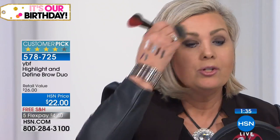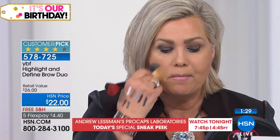Now, what I'm going to do is I love to set mine and soften it. So I go back to the yellow powder, and I just go right over the top of it. Don't take all your brow off if you got heavy-handed. Remember, the goof-proof product is the yellow powder. It takes away all the little baby mistakes.